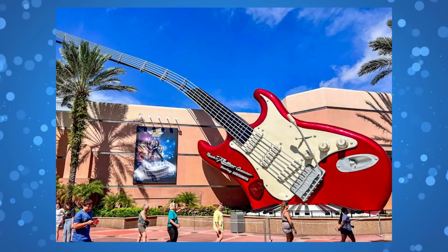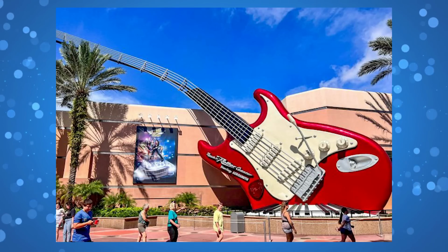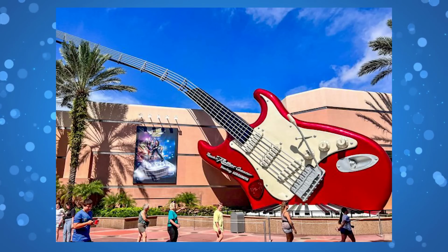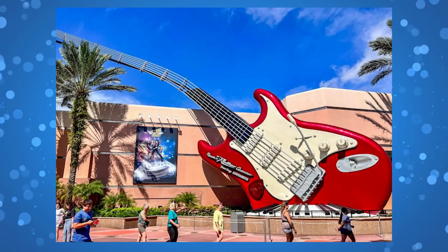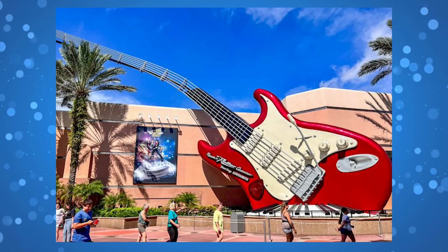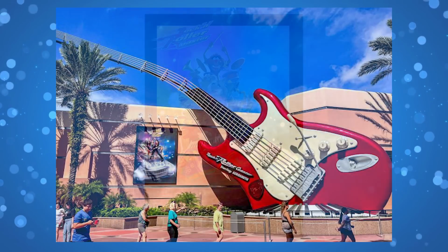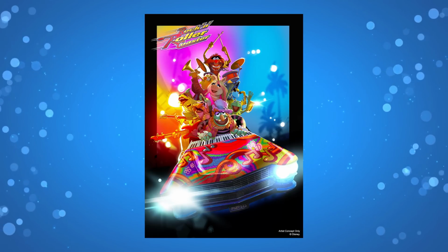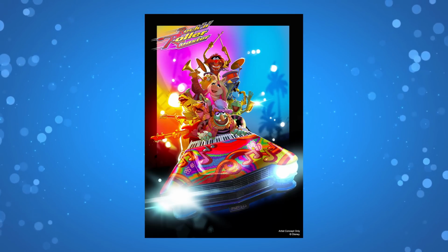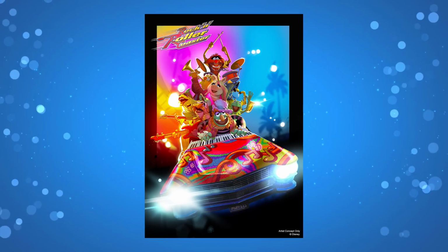Of course, rumors swirled of a Dr. Teeth and the Electric Mayhem reimagining after the creator of the Muppets Mayhem Disney Plus series said that he pitched a retheme back in June. It won't just be Dr. Teeth and the Electric Mayhem, though. The poster released for the new Rock and Roller Coaster also features Kermit the Frog and Miss Piggy, so we assume all your favorite Muppets will be there.